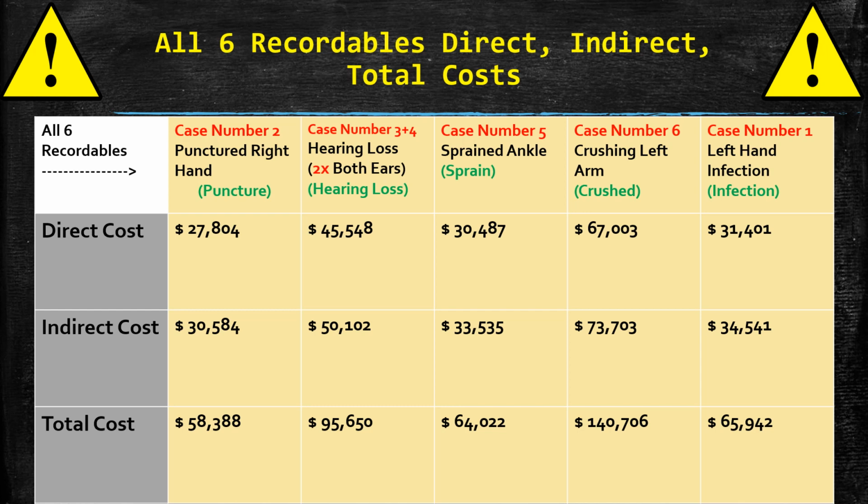Direct cost is $45,548, indirect is $50,102, and total cost is $95,650. Case number 5, sprained ankle, with the sprain on the OSHA calculator, goes in with a direct cost of $30,487, indirect being $33,535, and total cost being $64,022.